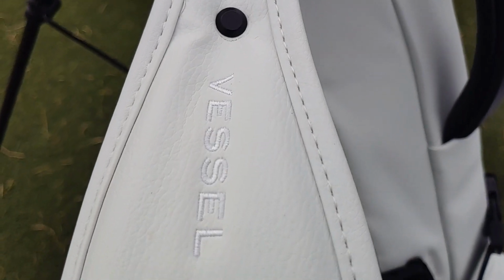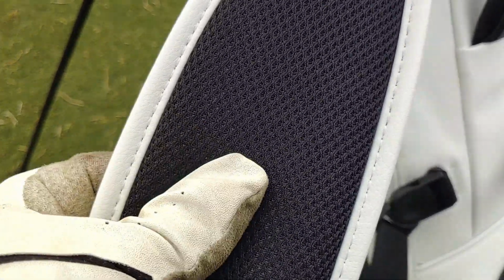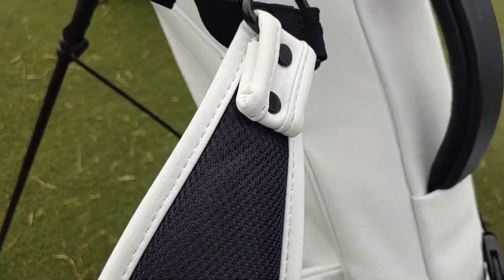You have a couple of options too in terms of not only customization, but also your strap. They sent me a single strap. It is wide, padded, feels great. I haven't had a single strap bag in probably 20 years. Ever since the advent of the double strap, I've been a double strap guy. But they sent me a single strap.